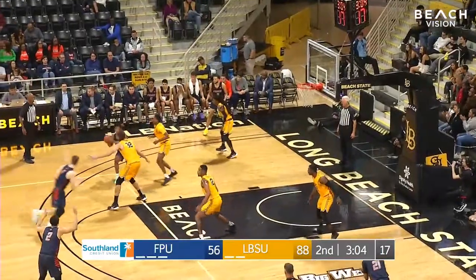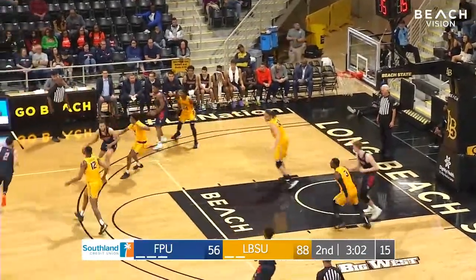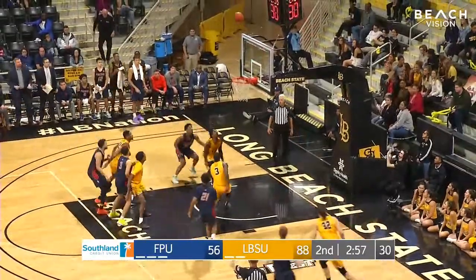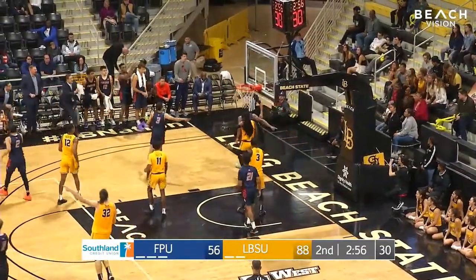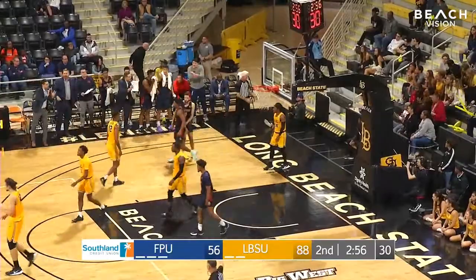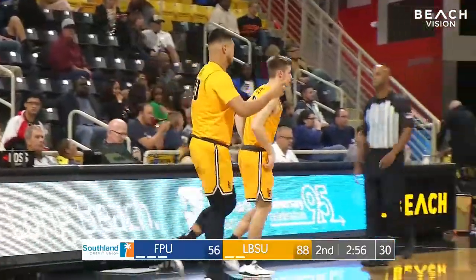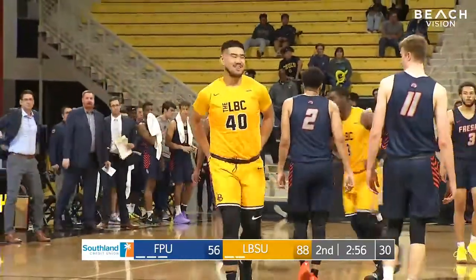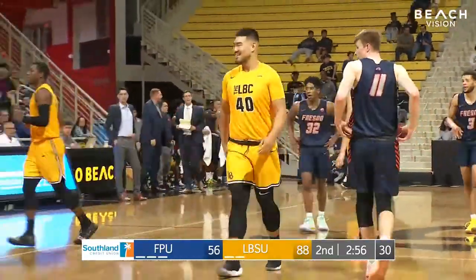Here's McKeithen on the left wing, stops the dribble. Off to the right corner, Ferguson. He'll fire up a three. That's no good. And the loose ball tipped out of bounds by Fresno Pacific. It'll be Beach basketball. It's also the pyramid on the ring, as well as the last names of the recipients.